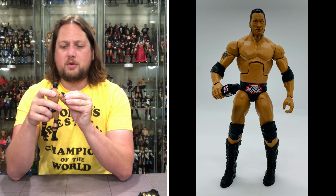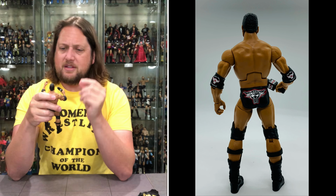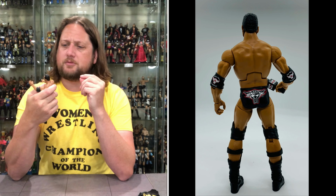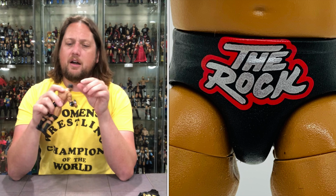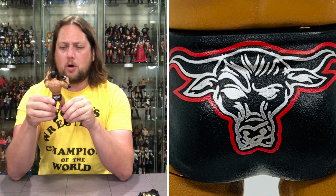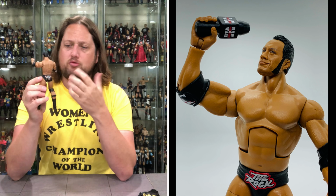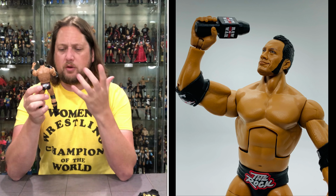So I like that too, not getting reused, because they could have probably pulled a different head out and reused it. But this looks good. This is a good version of Rock, especially the sideburns, the detail in the hair and everything else. No paint imperfections going on here. Love the Raw is War microphone on this one. The Rock on the trunks, the Brahma Bull on the back, nice red highlights to the silver, really pops.